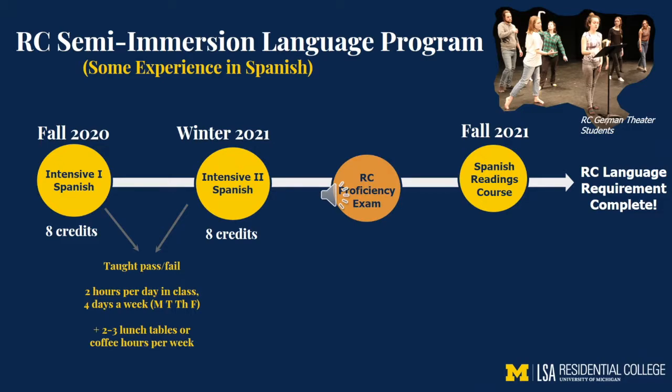Based on placement test scores, most students will start an RC language program at either the Intensive 1 or the Intensive 2 level. Intensive 1 is the equivalent of taking the entire first year of an LSA language in 1 semester, while Intensive 2 is the equivalent of taking the entire second year of an LSA language in 1 semester. So as you can see, these courses really exemplify the RC's semi-immersion approach to learning a language.